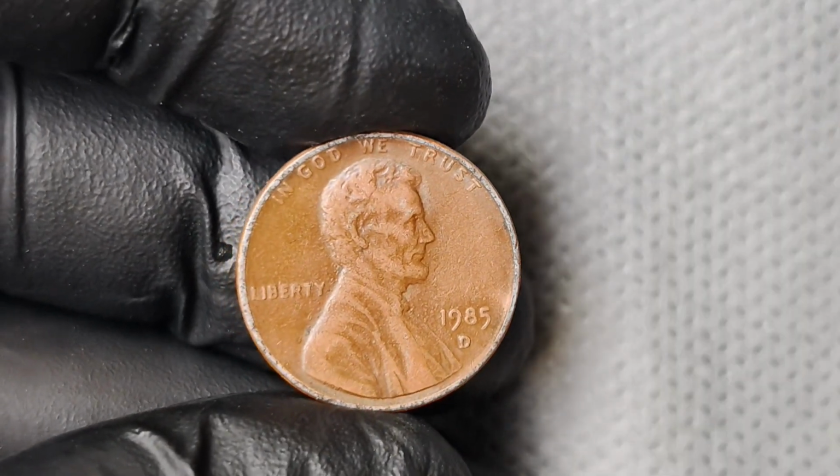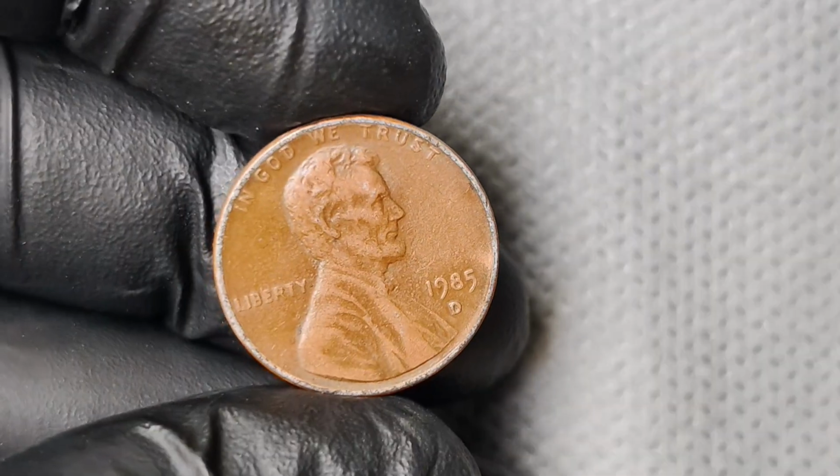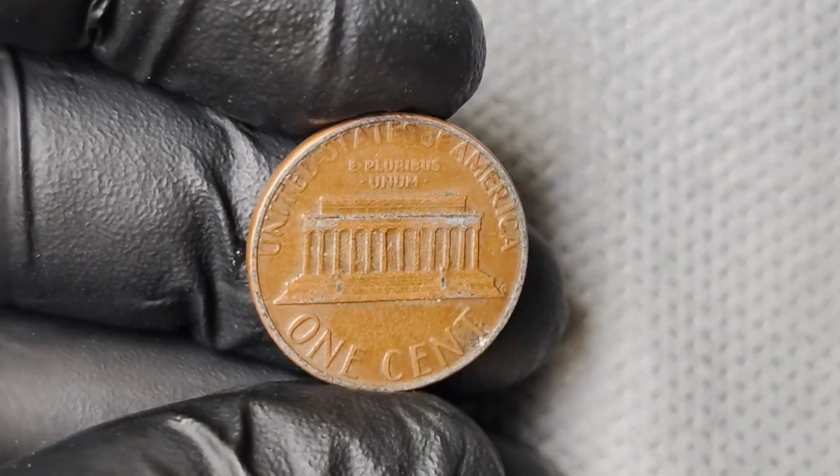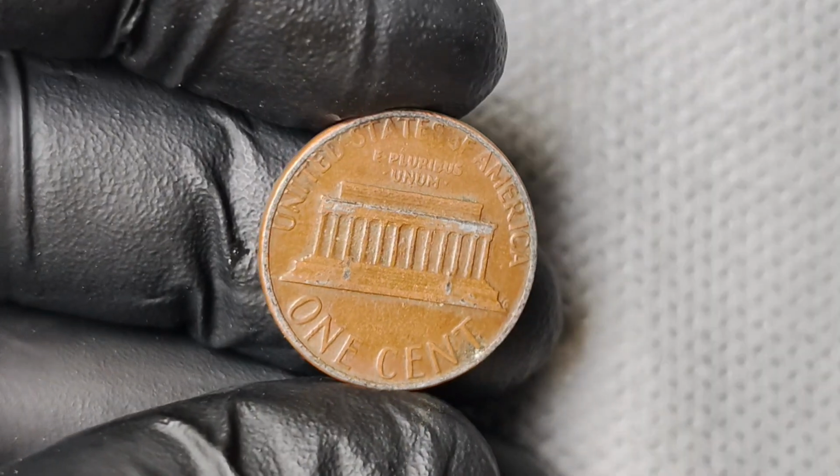The first clue is color. The bronze 1985 D penny has a richer, darker tone compared to the more orange-tinted zinc versions. When tilted under light, it gives off a slightly reddish hue that looks older than it should.